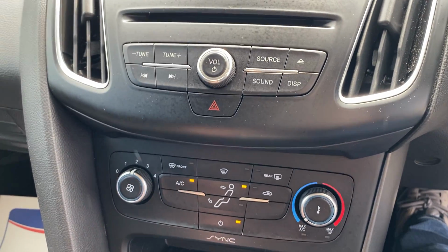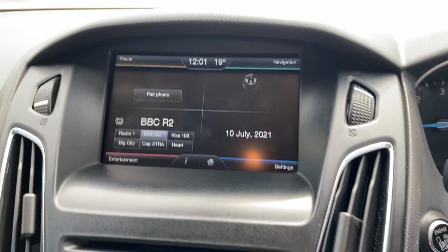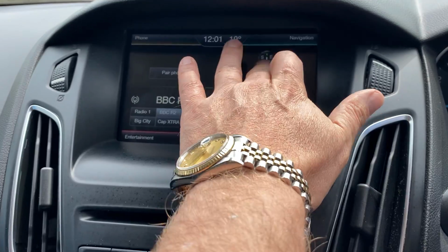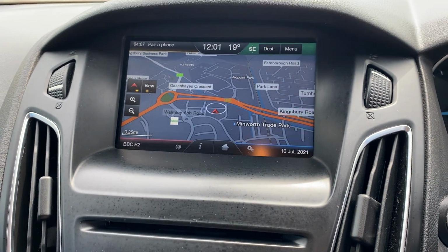Climate controlled air conditioning, 6-speed gearbox, as I say, reverse camera, park distance control, full factory satellite navigation.